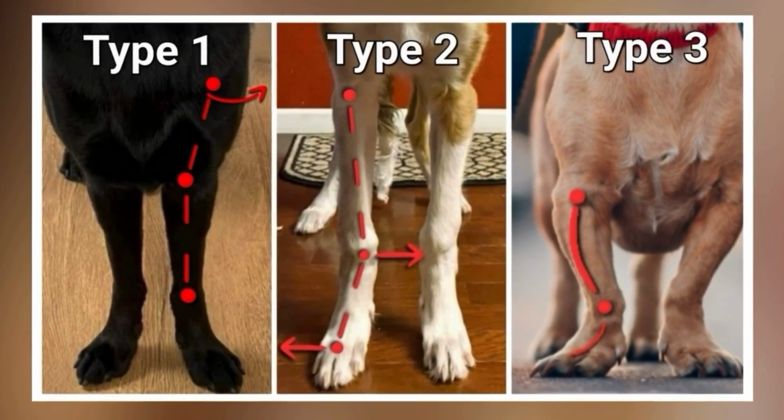These are the 3 types of East-West, and later on we're going to hit up on how to fix them. Next up is the over and under bite.